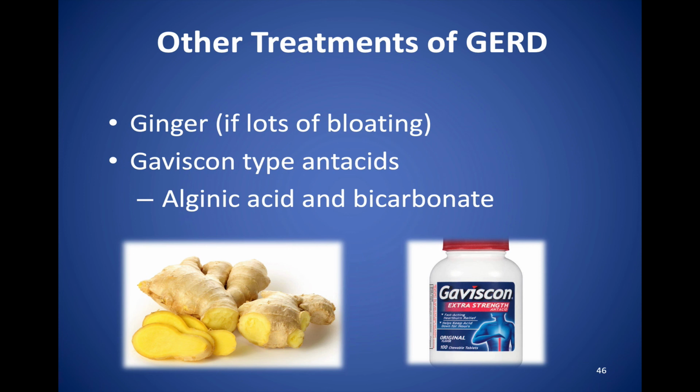And then you want the Gaviscon type antacids. Alginic acid and bicarbonate is the main ingredient of those. You want to avoid the aluminum and magnesium antacids. And you especially want to avoid the calcium antacids, which actually make the problem worse. The Gaviscon type antacids put a protective coat on top of the food, so when the food does reflux, it helps coat and protect the esophagus.